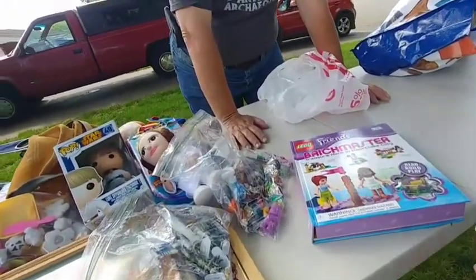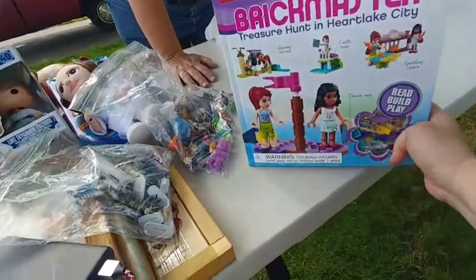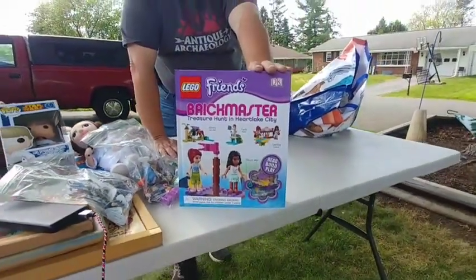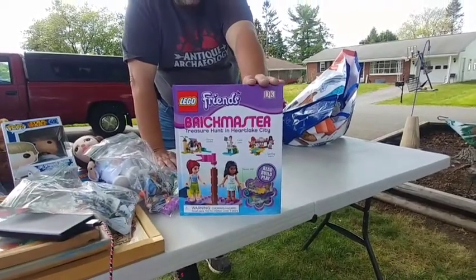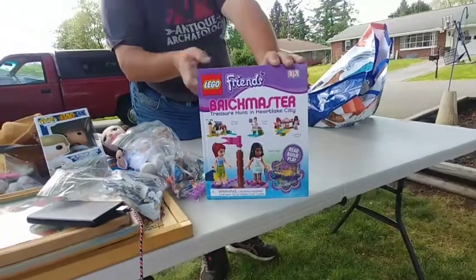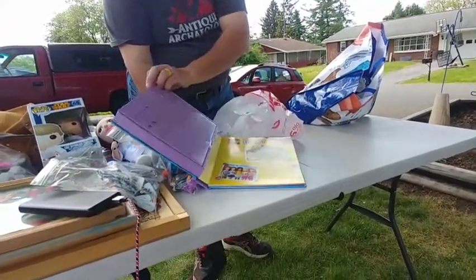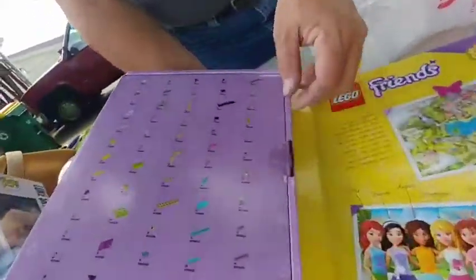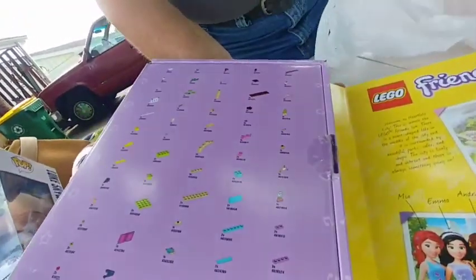Now, look at this. Hold that up that way. This is Brick Masters from Lego. So you buy the book, you open it up, it's a book, but it has all the pieces inside, and you can make things. When you open up the book, it's a story about friends. It looks like it hasn't been opened. I don't think it ever was opened either.